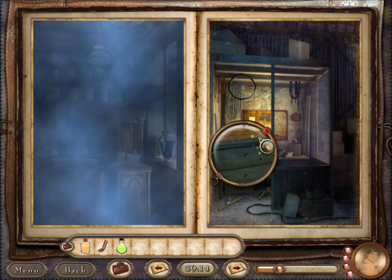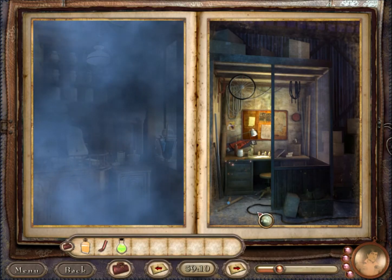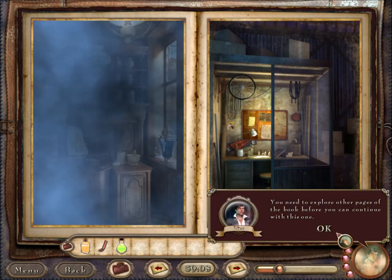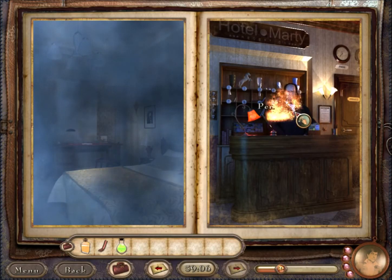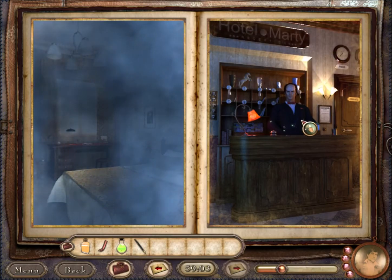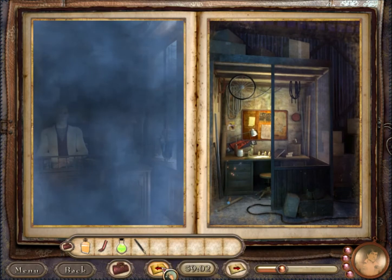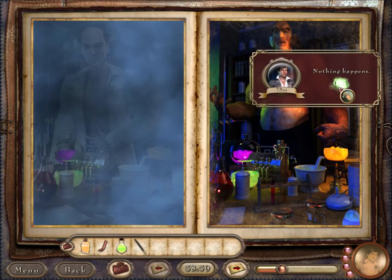Let's see, that drawer is locked. So we'll get the key from the hotel. Anything else here? Okay, nothing else right now. Ah, yes, I need to grab this pen. How may I be of service? Now, I don't recall any sort of hotel being important in Jekyll and Hyde's book, but whatever.